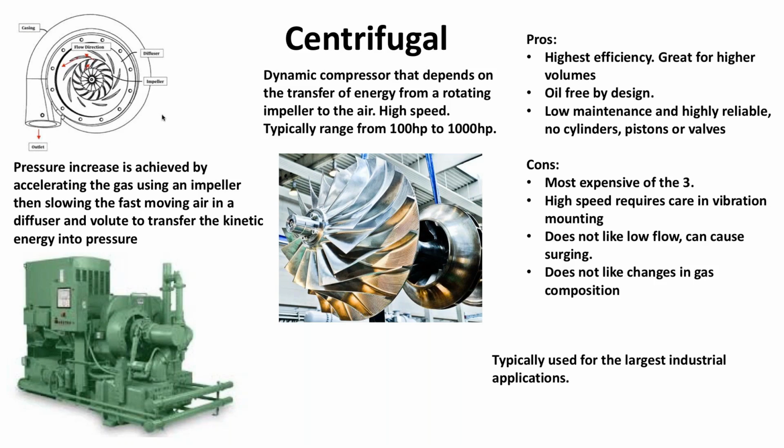And just like a centrifugal chiller, it doesn't like low flow. It can cause surging and all kinds of racket. And it's sensitive to changes in gas composition. It's really used for the biggest of applications. I know sometimes these are also called turbo compressors.